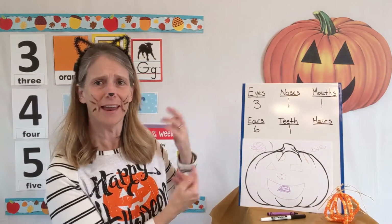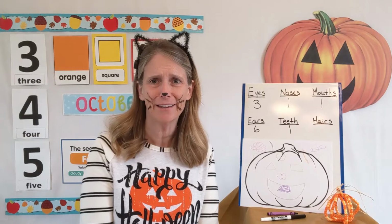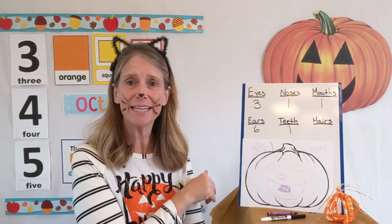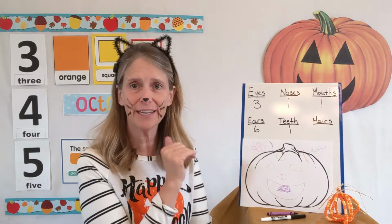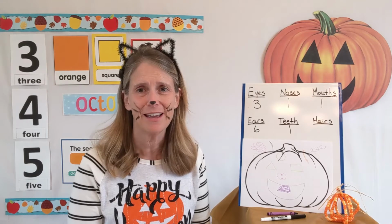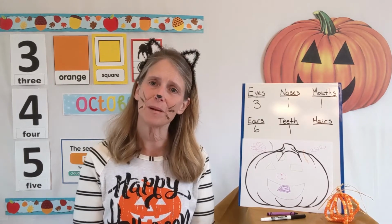Ta-da! There's my pumpkin. How did yours turn out? Let's see. They are very silly looking. That was a game that you can play again and again. All you need is a piece of paper, a crayon, and a dice, and you can give your pumpkin all kinds of different faces. How many of you have carved a pumpkin this year?